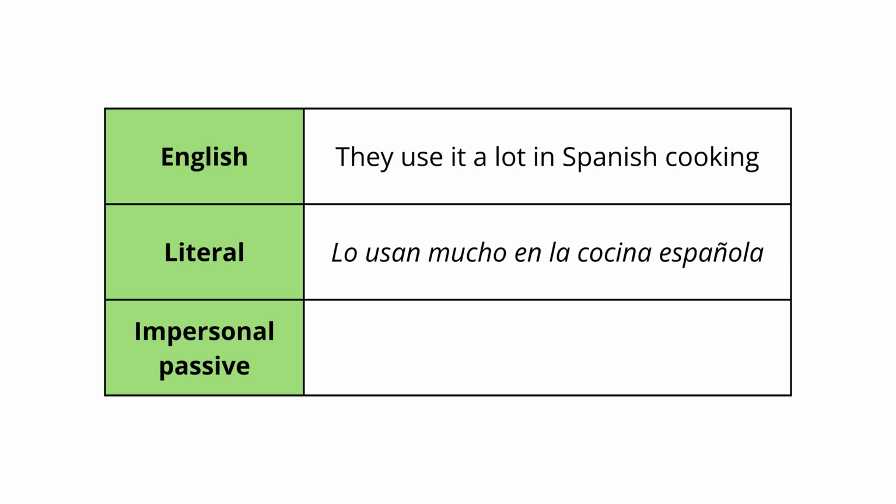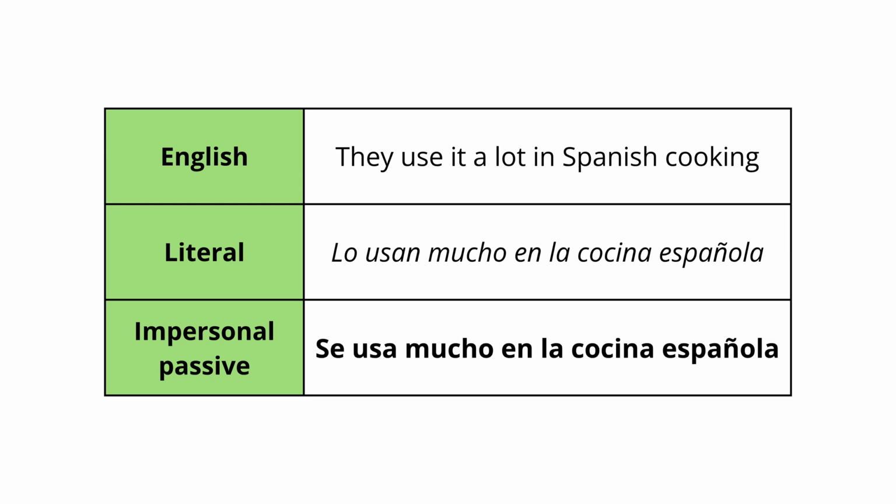Lo usan mucho en la cocina española. But an impersonal passive way of saying it would be, se usa mucho en la cocina española. Literally, it is used a lot in Spanish cooking.